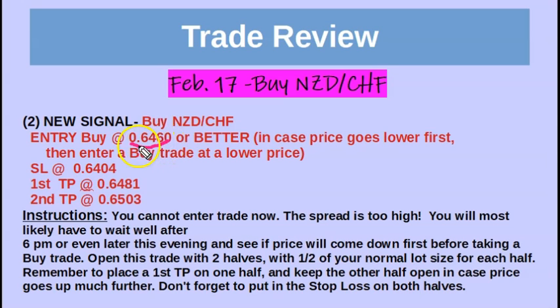the entry, 0.6460 or better. In case price goes lower first, then enter a buy trade at a lower price. Remember, we're looking for price to go up. Here's our entry, 0.6460 right here. But if price goes lower first, you can get in at a lower price, and then right here, take a buy trade. Okay, so you'll gain a little bit more pips that way.